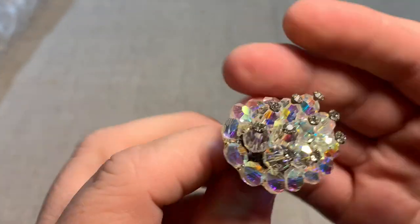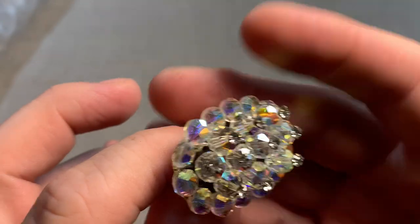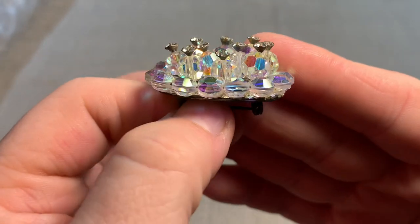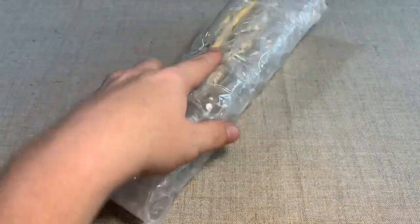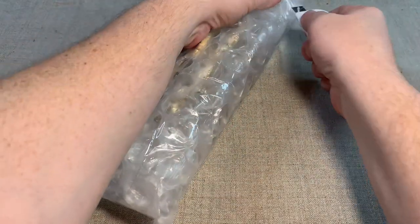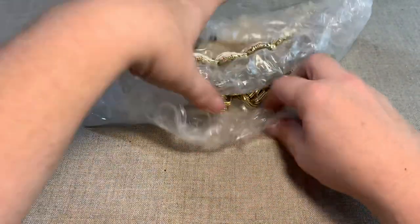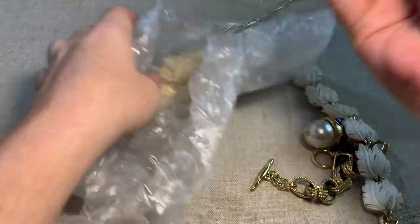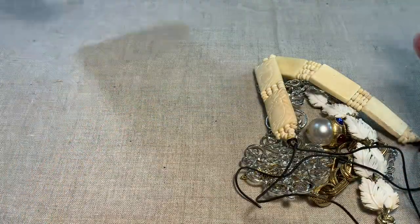Ooh, look. These all have the little rhinestone tip, cup tips. Beautiful faceted Austrian crystals. Really pretty. Look at that construction. Very well made. Very old. Ugh, I'm in love. All right, we have one last pouch. Okay, everything's out.